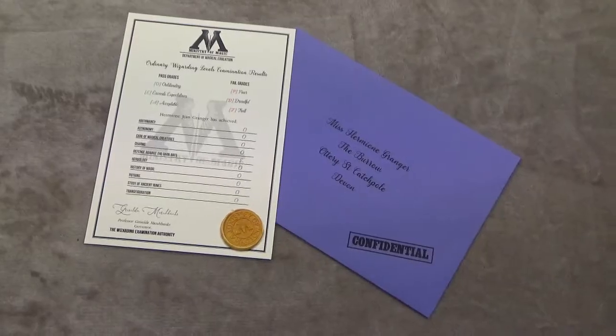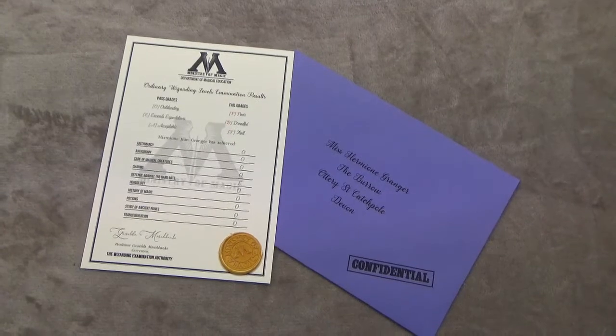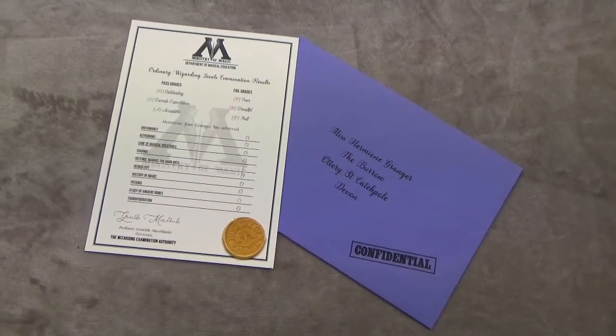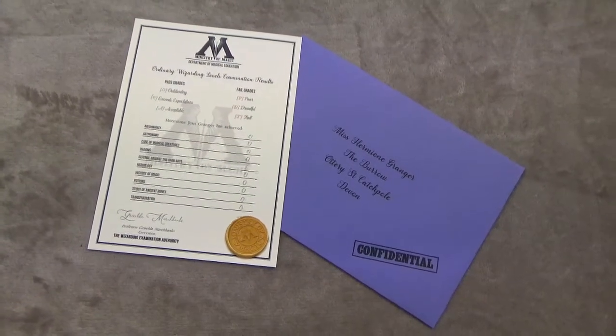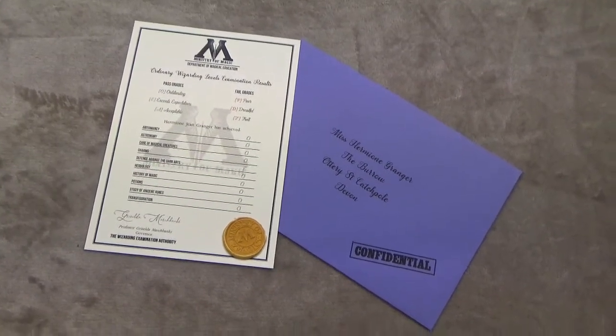So this is, I think, yes, it's Hermione's OWL results. And it's the official Ministry of Magic document. So she has Outstandings in everything, except for Defense Against the Dark Arts, where she has an Exceeds Expectations. And it even has a golden wax seal on the bottom of the Ministry of Magic. So cool, it's so fun to display this. Yeah, totally love this.